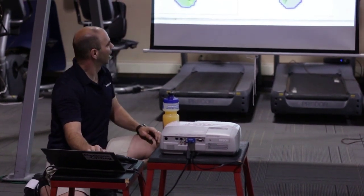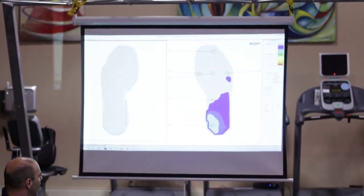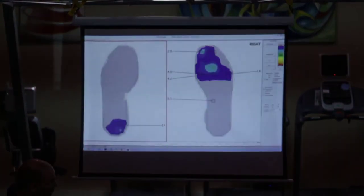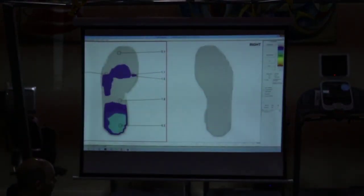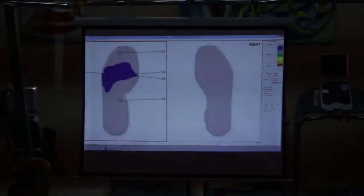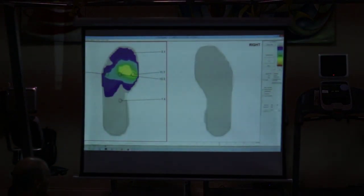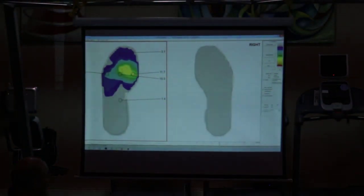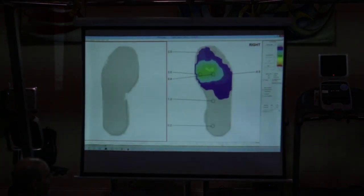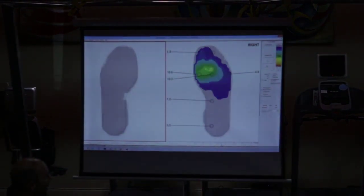So, what does that look like after the fact? So, this happens to be Natalie just before we started walking. And so here's her landing and pushing off her left foot. Guess which color is not so good? Ouch, yellow. And look how she pushes off her right foot. So her right foot, she comes over the second toe pretty nicely.